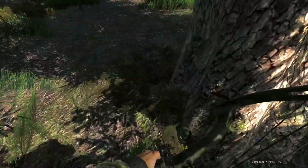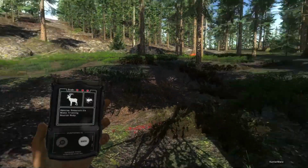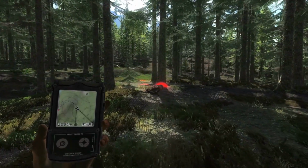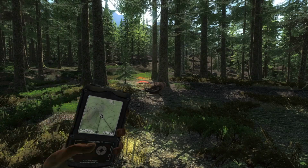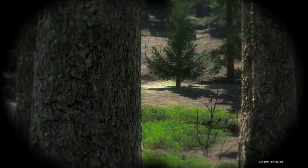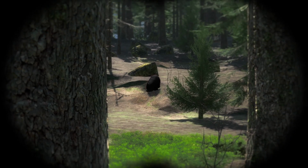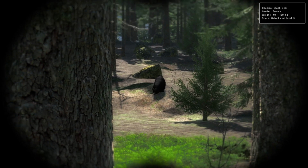Alright, no, I want to track this one right here, just in case. Yeah, all right, good. Is that him? I think that might be him back there. Oh no, it's a bear. A little female. All right, well.